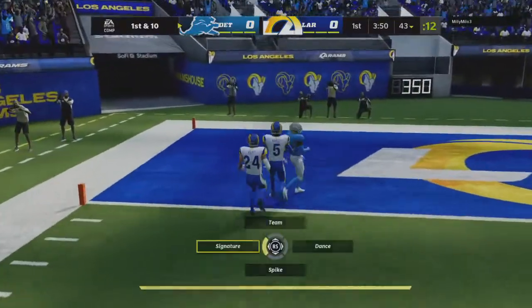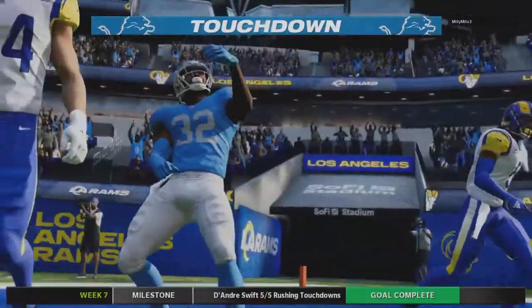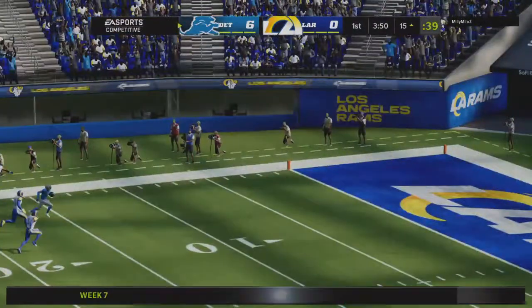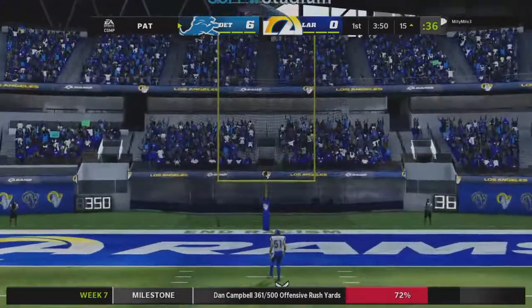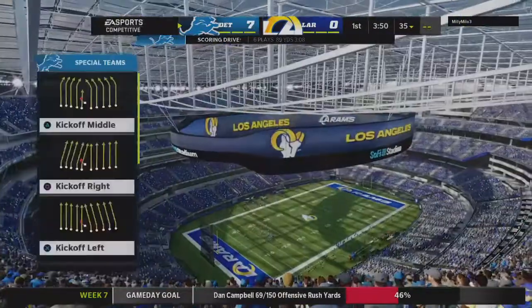Just get to touchdown, Detroit. DeAndre Swift with touchdown number 7 on the year. And the Lions are on the board first on the road here in L.A. Extra point by Seibert, up and good. And that makes the score 7-0.